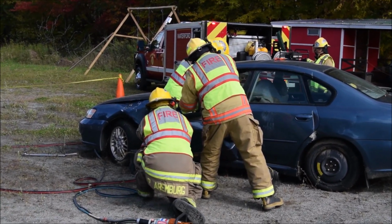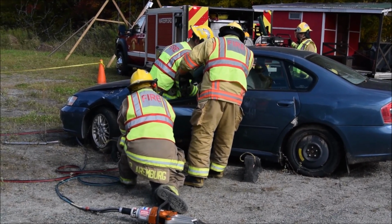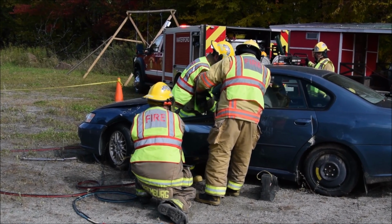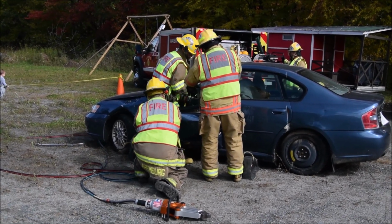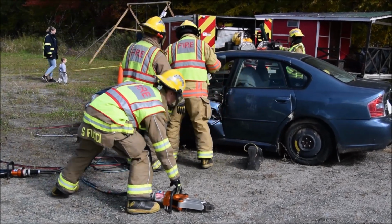Luckily in that scenario we were able to gain access to the patient and start an IV and everything for them. They were in pretty bad shape, but they made it and they were alright. In that particular situation, the vehicle was suspended half in the street, half on a bank, so it was very easy to stabilize.